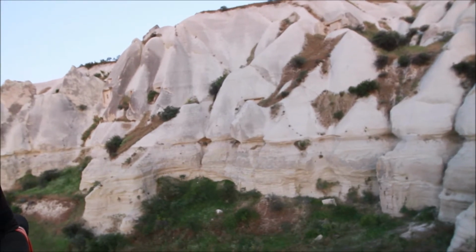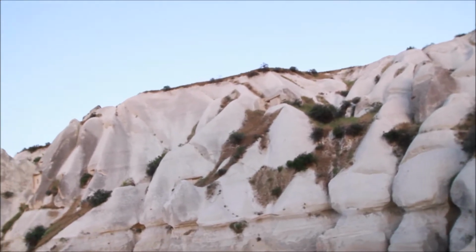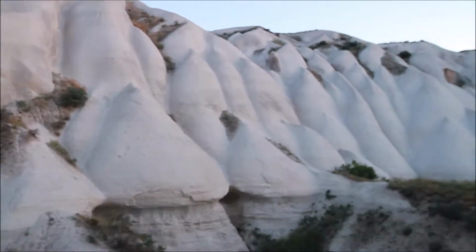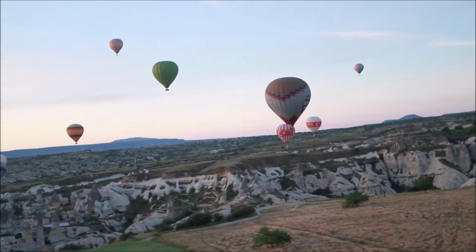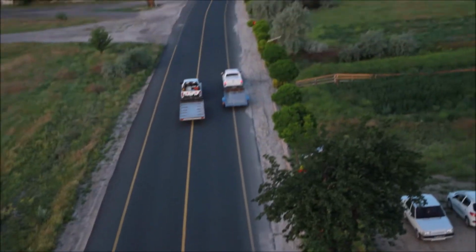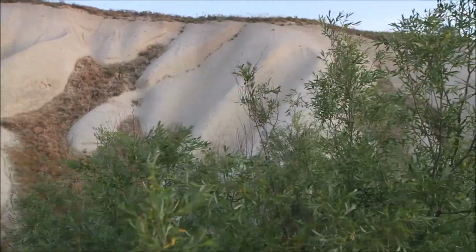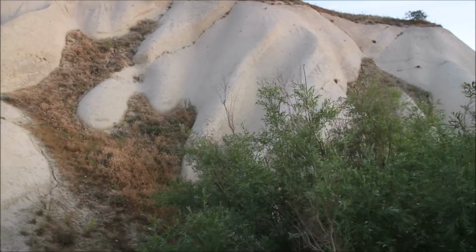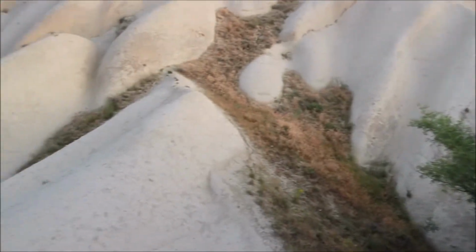Because ballooning is important near the rock in the valley. Oh, all these are pigeon holes. If you take on the three knife. The white color one is the lima.